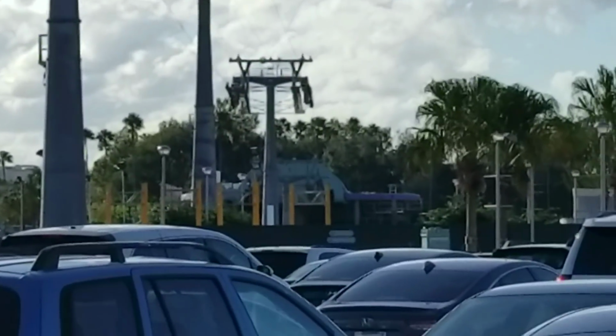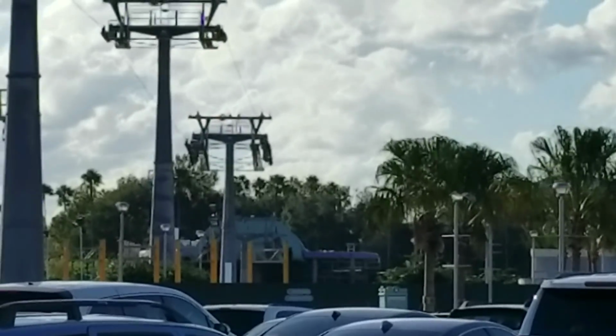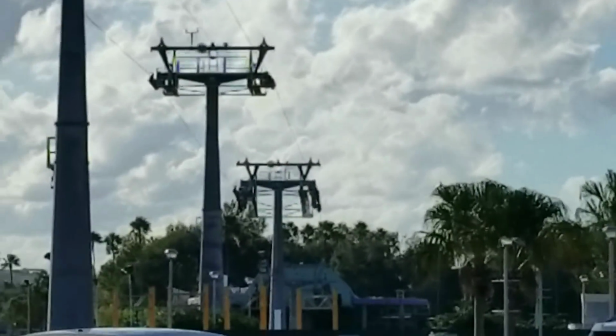So that is heading down into the Skyliner station there at Disney's Hollywood Studios. All right guys, so there you have it. That is another quick update here from Disney's Hollywood Studios for the Disney Skyliner.